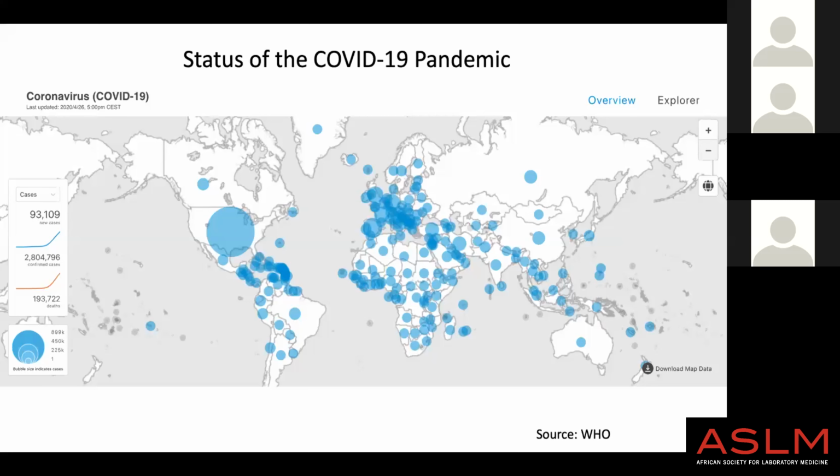But we know that within the next few weeks, testing supplies will become much more available, and we will see a lot more testing happening across all of our countries, and this map may suddenly start to change. It'll change not only because of the testing, but also we expect to see a growth in the epidemic within these countries.